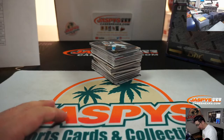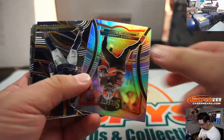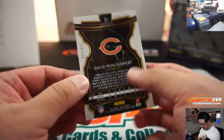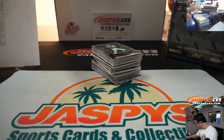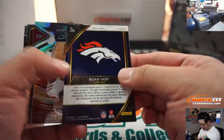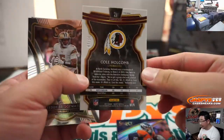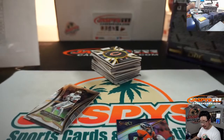All right. Good luck, everybody. So everything ships. Christian Wilkins. There's David Montgomery. 116 out of 149 for TJ and the Bears. Set those aside here. Those will be top-loaded before they're sorted and shipped out. There's no Fant field level. That'll be for Riley and the Broncos. And we've got gold Cole Holcomb. 5 out of 10 for Patrick and the Redskins.